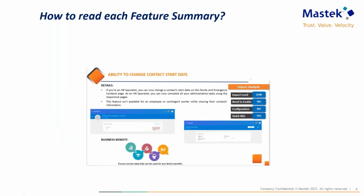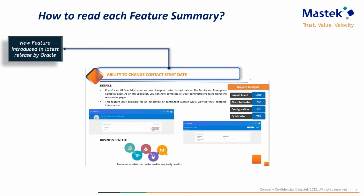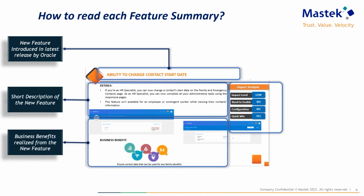This is to give you a glimpse of how we have created the structure of this session. So, the list of new features coming into 22D, detailing on features, so you get a brief understanding of what the new features are all about. And the next one is what the business benefits are, an important takeaway for you as a decision maker.